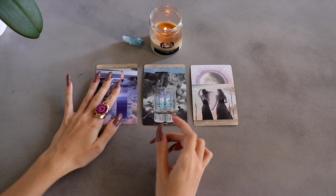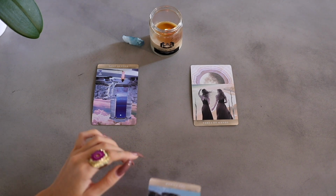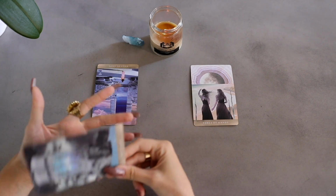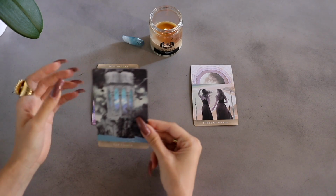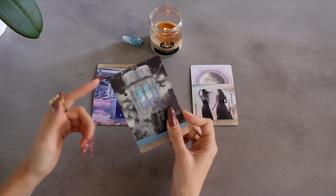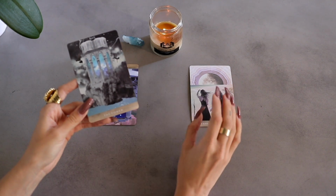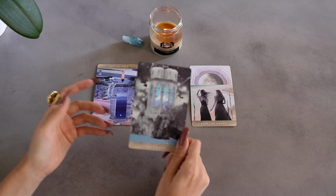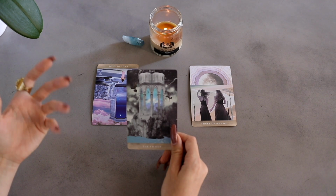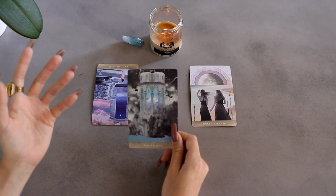So moving on to the Tower being reversed, this is actually really good that this card comes up reversed. Usually right side up, the Tower card is kind of a destructive time and stuff like that. But when it's reversed, this means we're actually building. So something might not have worked out for you in the past. Maybe you actually tried to manifest these same goals in the past, but for some reason they didn't work out for you, and you got shot down for your dreams, you got shot down for your ideas, and it felt like it didn't work out.